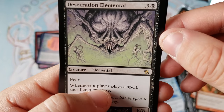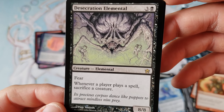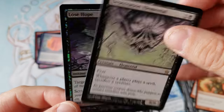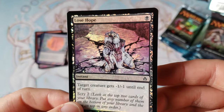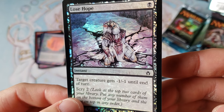And we are looking at, what is this guy? I don't even remember this dude. Desecration Elemental? Fear? Whenever you play creatures, feel sick. 4 mana for an 8. And a foil common. Lose hope. Lose hope. Godly. I can see where somebody drew that.